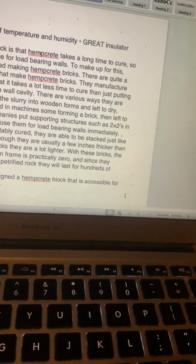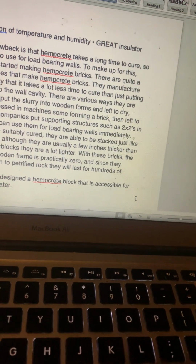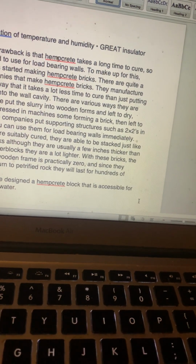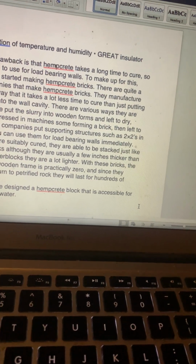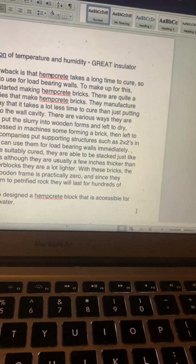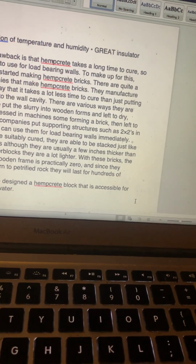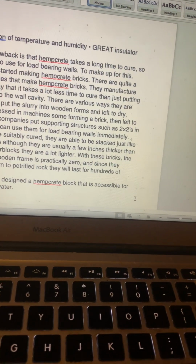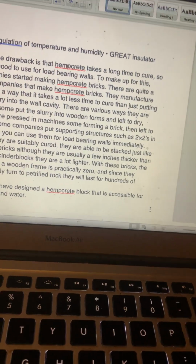To make up for this, companies started making hempcrete bricks. There are quite a few companies that make hempcrete bricks. They manufacture them in a way that takes a lot less time to cure than just putting the slurry into the wall cavity. Now, I haven't looked into the process they use, but I am curious. There are various ways they are made. Some put the slurry into wooden forms and let it dry. Some are pressed into machines, some forming a brick, kind of like a Lego.